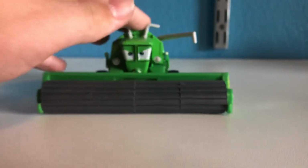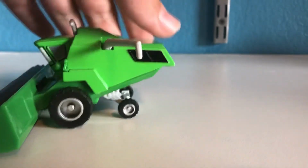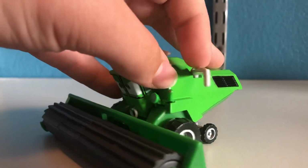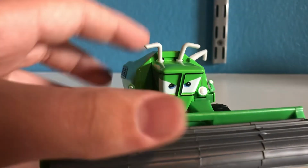And his thing doesn't roll too well, and that is to be expected. It does roll when you do that though. It's interesting. And this part's a little bit loose as well. Actually, no, is it loose or is it supposed to move like that? To like spread the grain or something? I'm not gonna mess with it just in case it is not supposed to be like that.